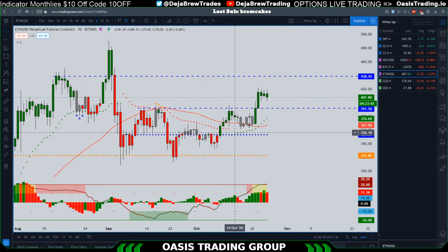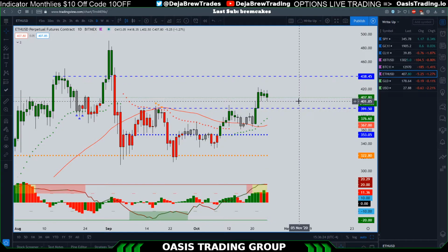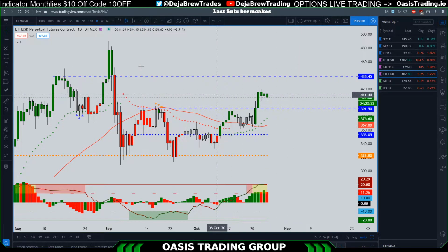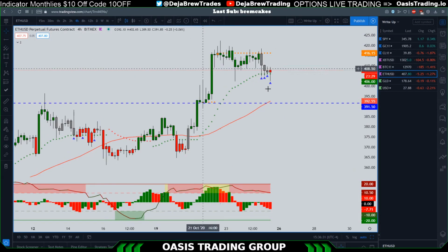Same thing with Ethereum, very bullish, massive breakout of this range. You broke 391, you went higher, you still have a target around 438 that you have not hit. If we go to a lower time frame here, basically the same thing. You're seeing a little bit of a pullback.